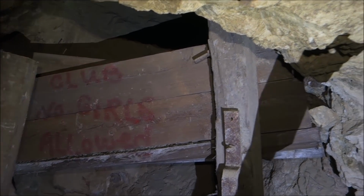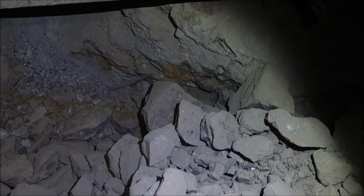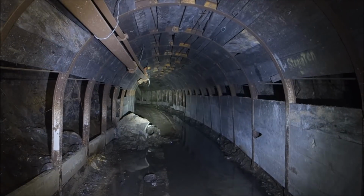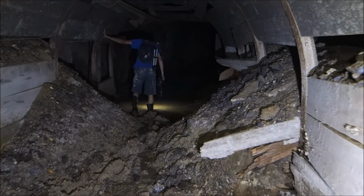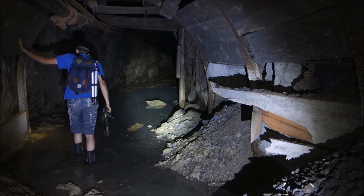That's kind of funny. You can see all the stuff back here is starting to come down. And the rails are just hanging out in space right here. That's the chamber I was just checking out. And now we are continuing down the main drift here. Alright. A little nasty again up here. Glad I got the waders. Yep, it gets wet again.